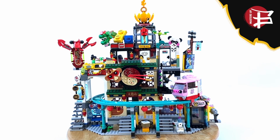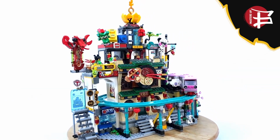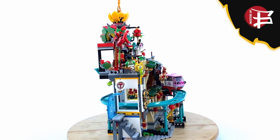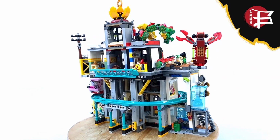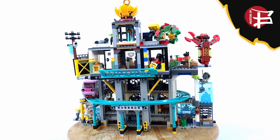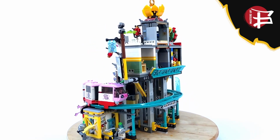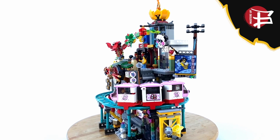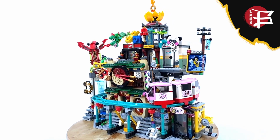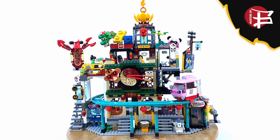Value. In terms of value, I don't think it's even a conversation. The set will retail for $150 for 2,183 pieces. That's 6.9 cents per piece. And the price to scale ratio is also amazing. If this set was 170, 180, I'd still say it's worth it, but at 150, it's a steal. And if you live in Europe, this will retail for 120 euros. You guys have no excuse to not pick it up. The value is there, and whoever says it isn't is just wrong.